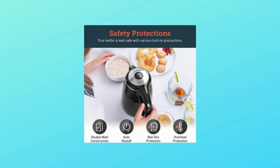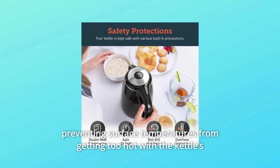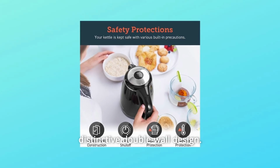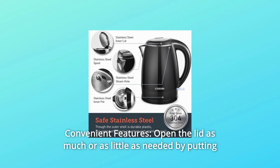Number 3. Double wall design. Keep the water warm for longer periods while preventing surface temperatures from getting too hot with the kettle's distinctive double wall design.